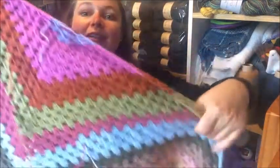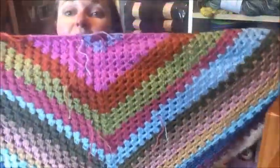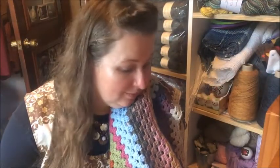Now another, oh actually before I mention that, now I did have some yarn left over from that project, so I decided to just start work on an ugly shawl using up the scraps that I had. Now unfortunately it's not quite big enough to wear as a shawl, so I'm going to have to delve into the rest of my stash if I ever want to finish it off.